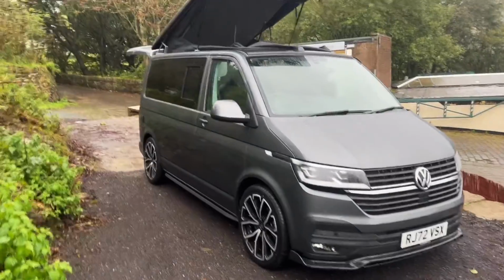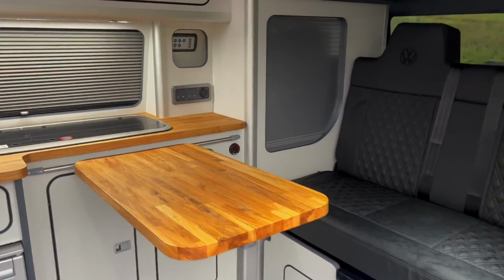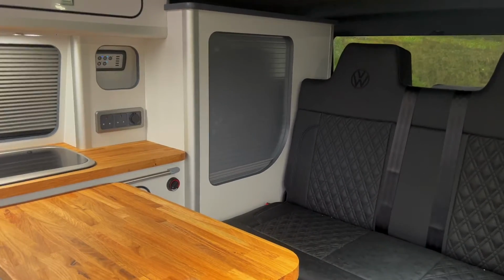So what I'll do now is I'll jump in the back of the van and I'll talk through all the interior spec that this customer has gone for. Okay, so here we are. As I said, this van has had the Platinum package, so it's had a few extras added to it as part of that package. I'll just quickly run through those.